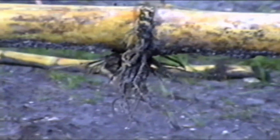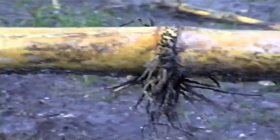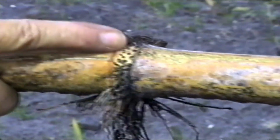There's where the roots are going out of this stalk. Margaret is holding it up here in the air. And the roots go down. Then over on the top of the root here, on the top of the root, she can't reach it. Her arms are so short. Up here? Right where her finger is there now is where the stalks of new cane will come out.